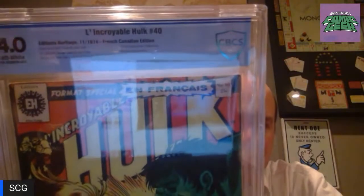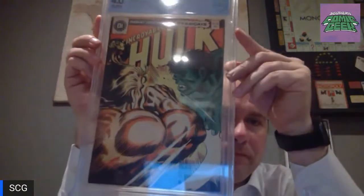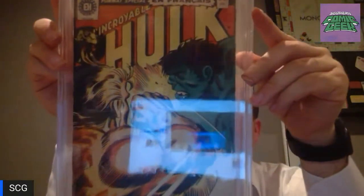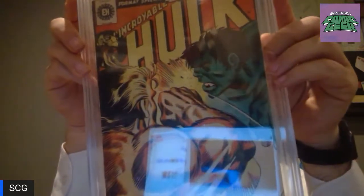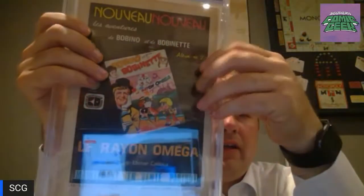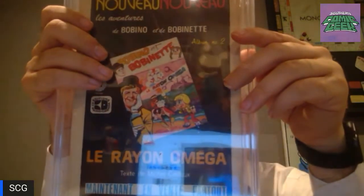This is an exception to that, because this is released in November of 1974, so at the same time, the French-Canadian edition of this, and got a little advertisement on the back that I cannot read because I was horrible in French.